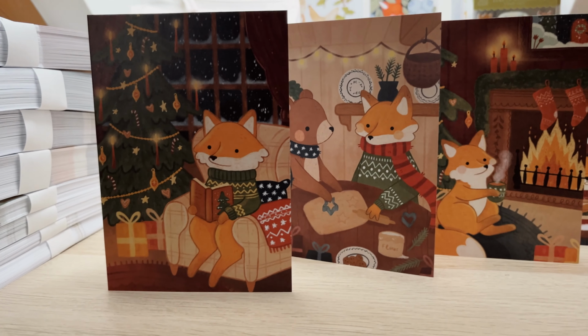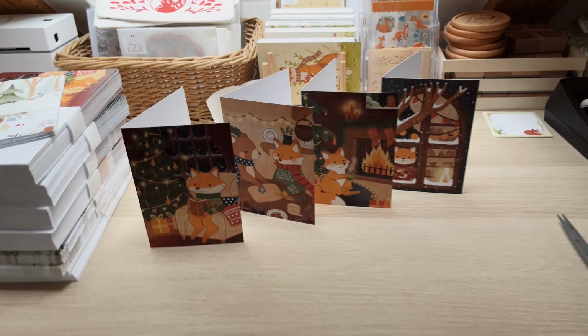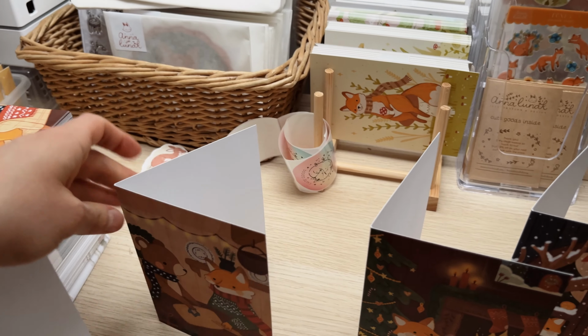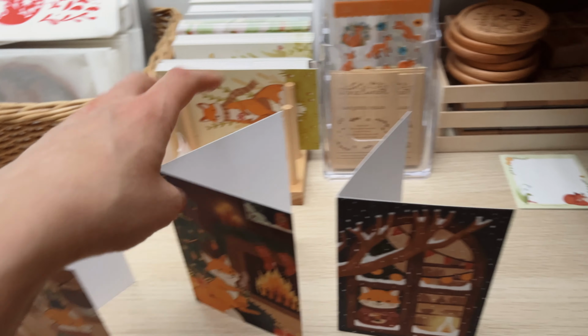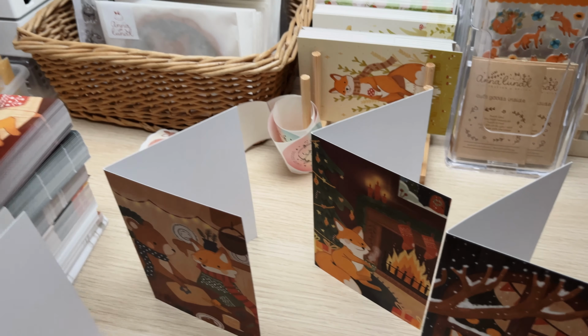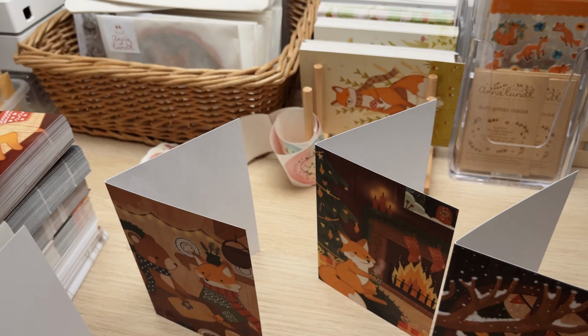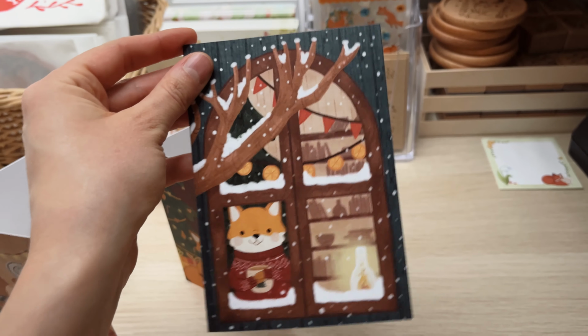Look how beautiful. It's already a bit dark, so I will show it to you tomorrow when I have a little bit more light. Yeah, this year's cards are indoor themed. Last year's were outdoor themed, like this one here. So yeah, and I also tried darker colors for the first time, and I really like how it turned out.